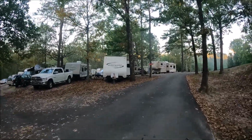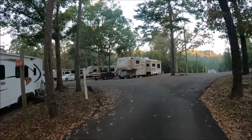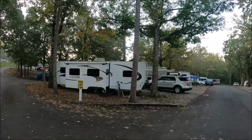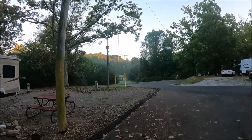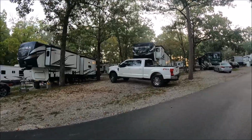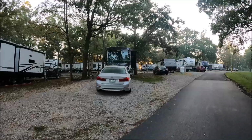That's nice for doing what we did, which was just an overnight stop, being able to just pull through and have the room to leave the truck hooked up. It's very convenient. And then these on the end here are the back ends. So this first site here is number 60 for reference. Looks like they have a pet walk over there. And more pull-throughs on this side. It's a pretty big campground. It's bigger than we expected it to be.